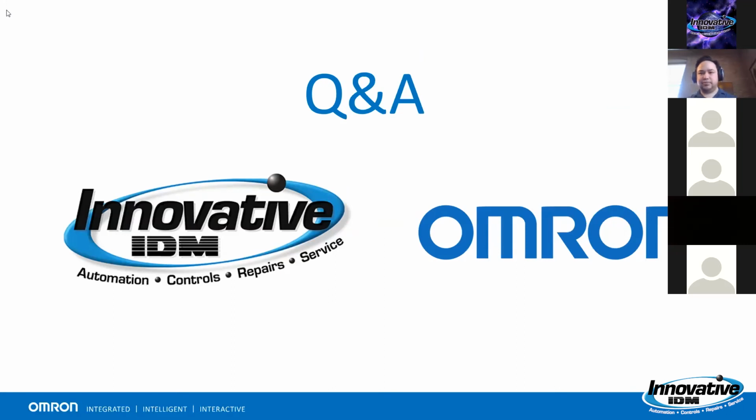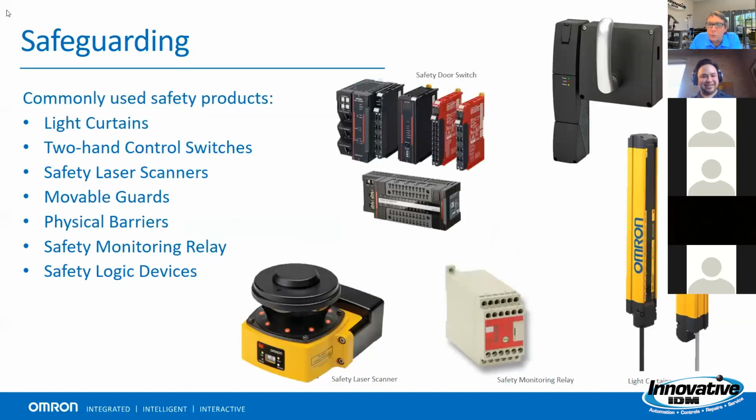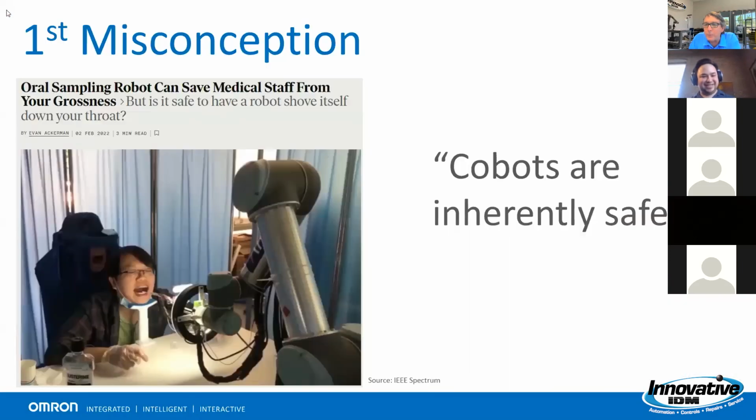We did have a couple of questions that came in over the chat box. I will say this, I could have probably gone the rest of my life without seeing the picture of the poor man in the dentist chair with the cobot bearing down on him with the drill. I could have, that was a tough way to start things.